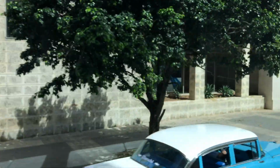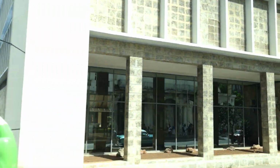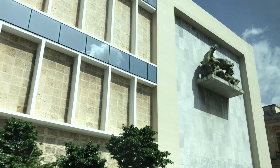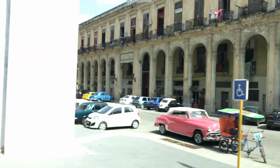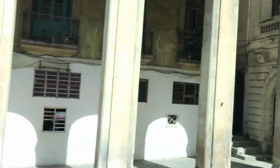This is the National Museum of Fine Art here on the left. This is a building for Cuban art because there are 2 buildings, one for Cuban art and one for international art. Granma. From Mexico to Cuba, yeah, for the revolution, that one.